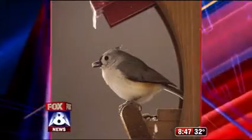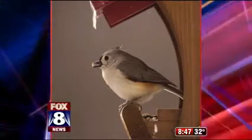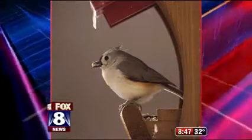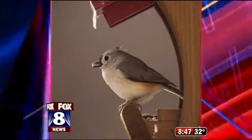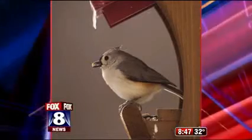Tufted titmouse, one of my favorites. His little tuft isn't up that much in that picture, but he's just grabbed a seed off of a hopper feeder. And a lot of people will ask me, they'll say, oh, I have this miniature cardinal in my yard because of the tuft. They think it's a little cardinal, but he's not. He's another native bird to this area, the tufted titmouse.